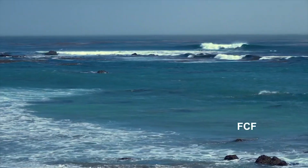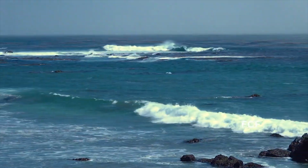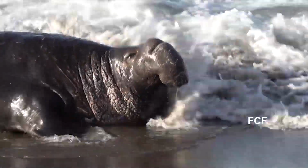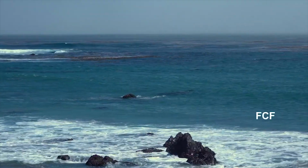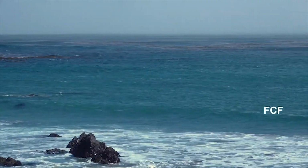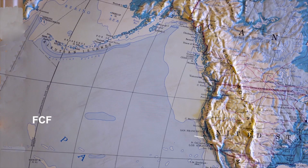When the pups finally leave the beach, they never associate with their mothers again. Then the males set out to sea to look for food. Not a lot is known about the life of an elephant seal in the ocean. They seem to be loners. They've been tracked with transponders, and they swim thousands of miles up toward Alaska to feed.